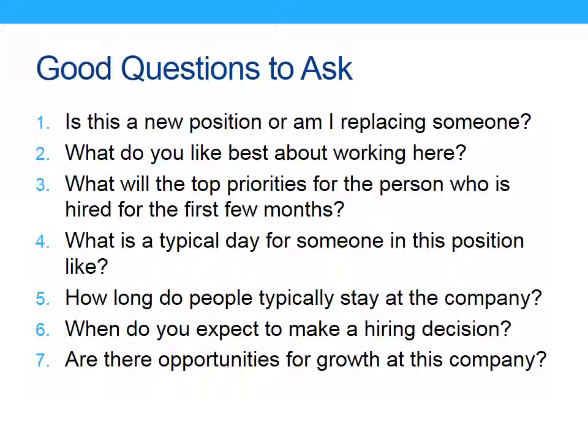What will be the top priorities for the person who is hired for the next few months? Meaning, what should I be focused on if I get hired here? What is the typical day for someone in this position like? So just to get a general idea: I come in at 8, I do this, I do that, I check patients, I program, I meet with the boss, I go to lunch, just a general idea.